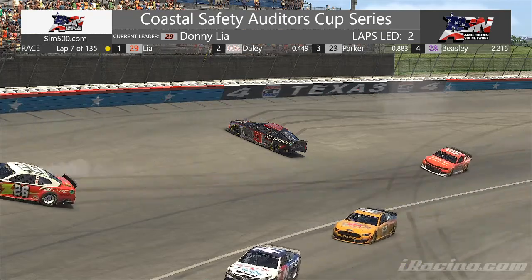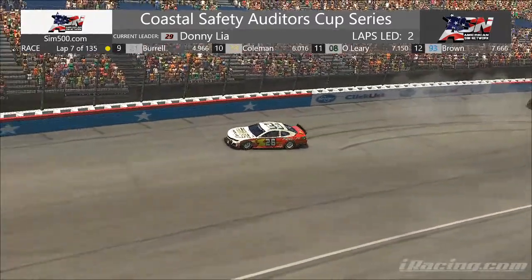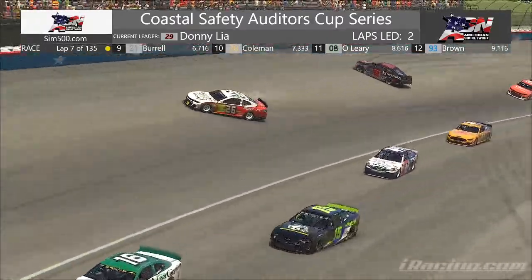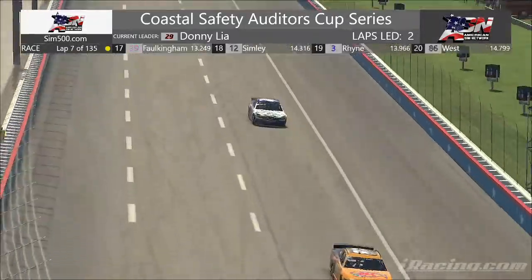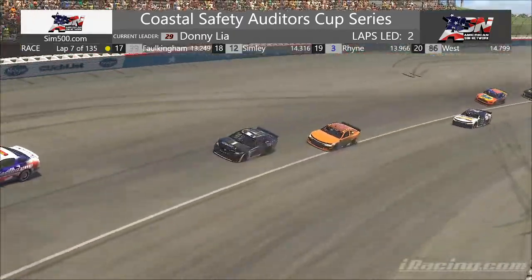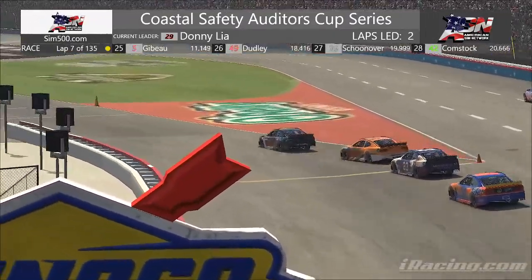Looks like one driver got a piece late in that wreck. That's the 26, Jose Gonzalez. And he was trying to slow up for that wreck and got tagged by the 49 car of Robert Dudley. Robert's got a lot of damage on that car, but Donnie Leah is your current race leader. Now, what do you think of Donnie's chances here to win tonight?